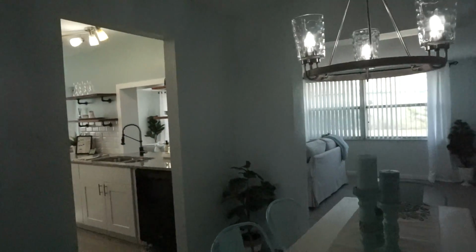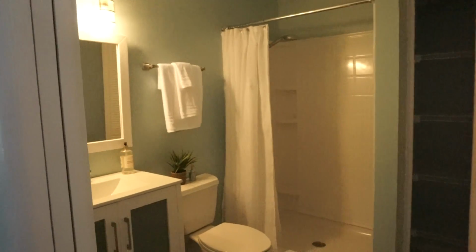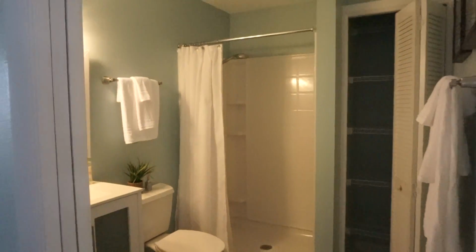This home is a 2-bedroom, 2-bath, and it is currently for sale for $215,000, or it is now available for an annual rental of $1,500 a month.